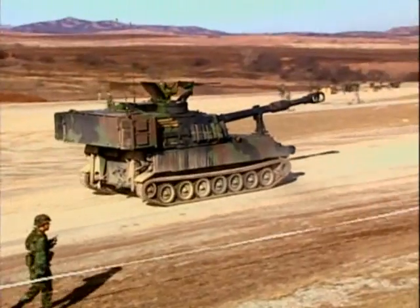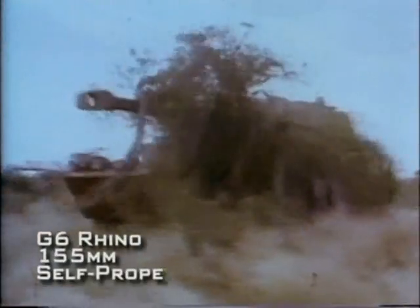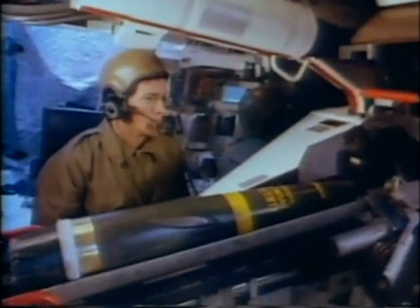Other armies prefer their artillery mounted on wheeled chassis, which both reduces cost and affords greater speed. One example is South Africa's massive G6 howitzer, which employs a semi-automatic loader that can fire up to 4 rounds per minute.